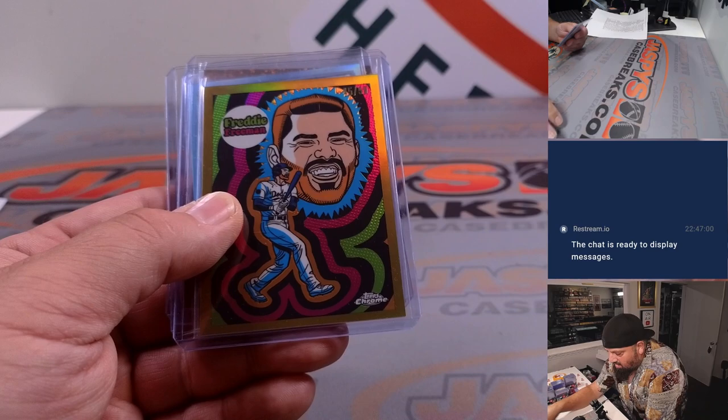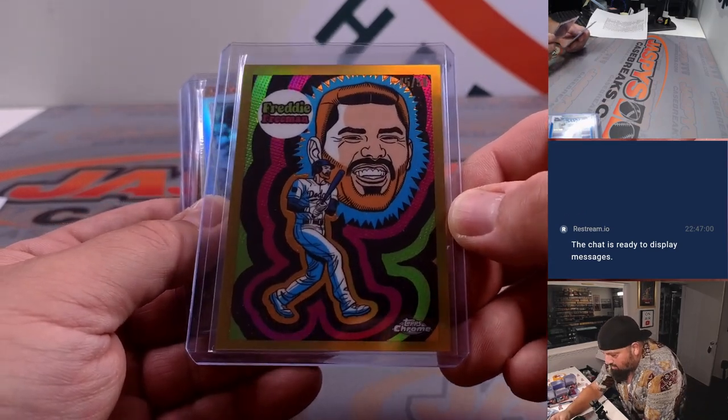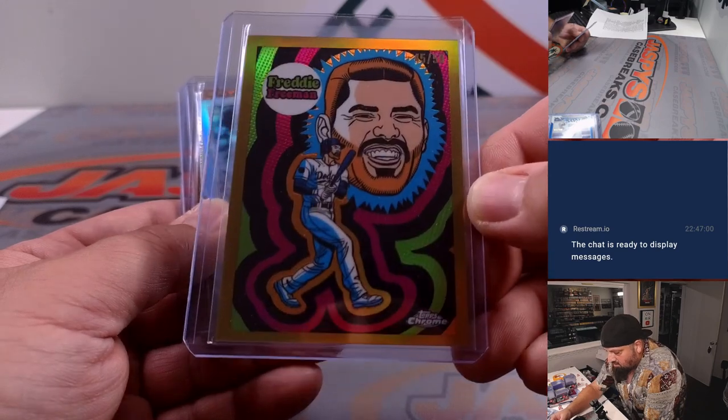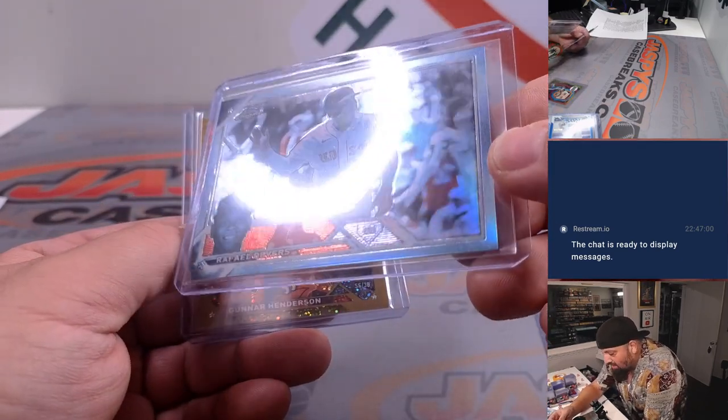Ooh, there goes the, what do we call that? The Ultraviolet All-Star, Freddie Freeman. That's a gold out of 50. That gold border, real sharp. Very cool. And there's a Chili Chill, Devers.